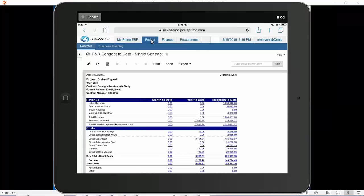And there it is. Right within the report, I have the ability to drill through it. I also have the ability, if I wanted to export it or send it or email it right from here, I have that ability too. So all the reports are available. All of the dashboards are available. The application works the exact same way. Again, it is designed for the web, and all we need is a web browser or our mobile app to be able to access the JAMIS Prime application.